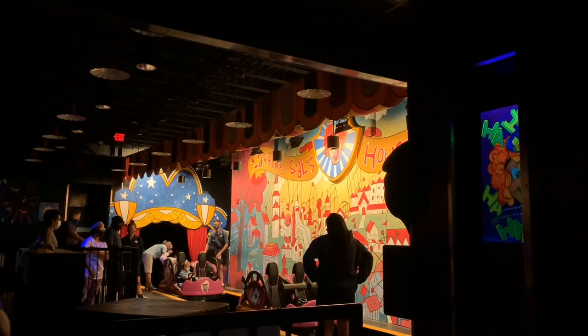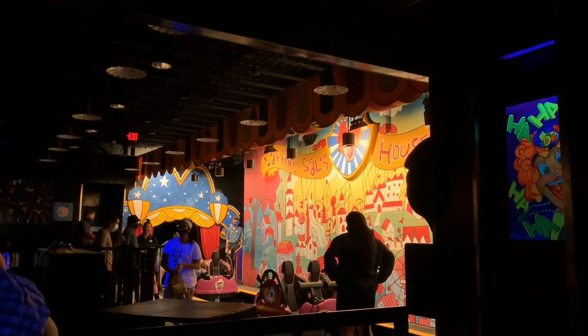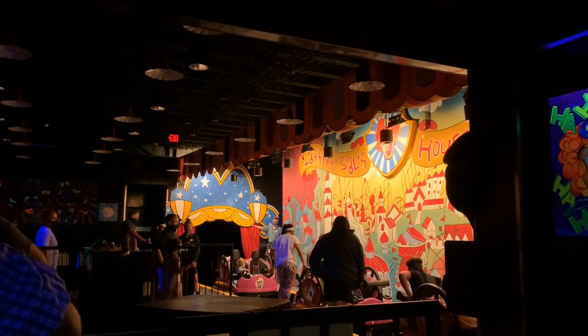I'm so excited we made it. I can't wait to go on this ride. It is so much fun. Look how cute everything is. It is just like going through a giant funhouse in black light. Can't wait for this.